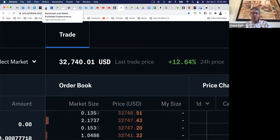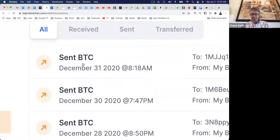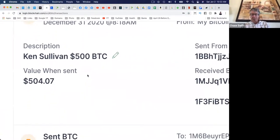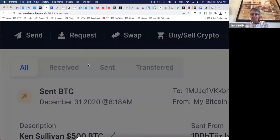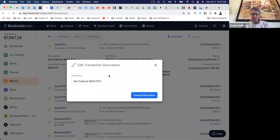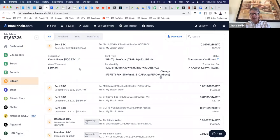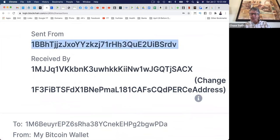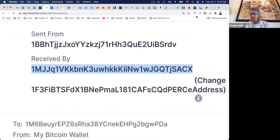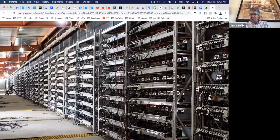Okay. So back to my wallet, if it's loaded. So what are the computers doing? Here, interestingly enough, a friend of mine on CFX wanted to buy $500 worth of Bitcoin. So I sold him some Bitcoin. What happened is I sent Bitcoin from my address to his. This is a Bitcoin address. So how did that happen? Well, it happens when these computers verify and send the transaction. It happens in the Bitcoin network.